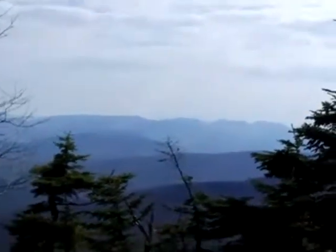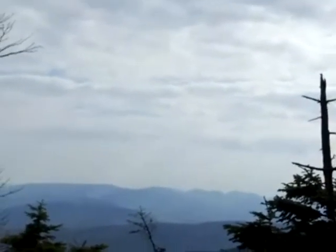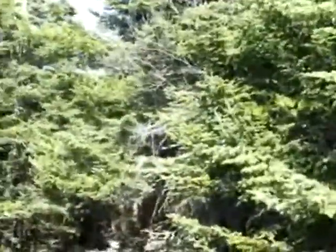I'm finally treated with a nice view here, and spectacular, just amazing. Can't imagine it being much longer. I am approaching what looks like the summit now. I see a concrete rock type base, so I think I'm here. Really not too much of a view. This is it. So the sun is out. I'm up on Slide Mountain right now. It's just about 9:45 or so in the morning.